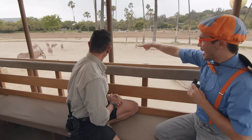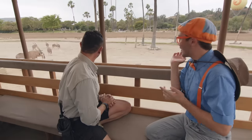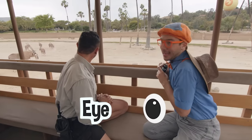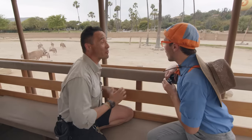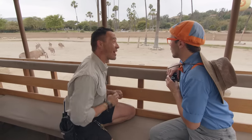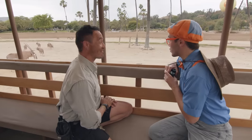Whoa. Oh, and do you see? Their ears are so funny. They have dots in the middle of their ears. Whoa. It looks like an eye. That's a really good observation. That's what we think they have them for, to help confuse predators out there so they can't sneak up and surprise them. Whoa. These oryx look really smart. That is so cool.